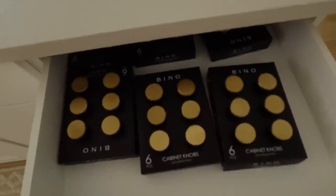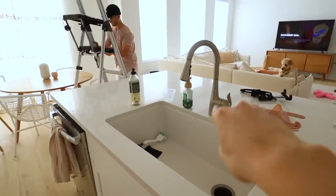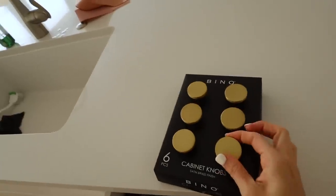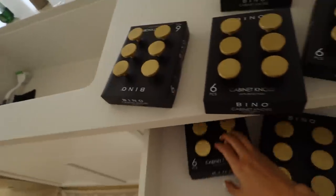And do you know where the cabinet things are? Oh, right here. I ordered these on Amazon. So they're just gold little circles. We kind of wanted to swap this out for something gold just because you can find stuff on Amazon for such a good price. But I don't know, maybe we'll do that eventually. But anyways, I have a bunch of these. I ordered enough for all of the cabinets and all of the drawers.